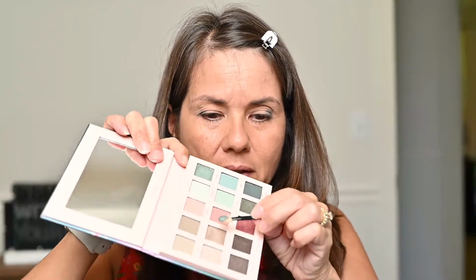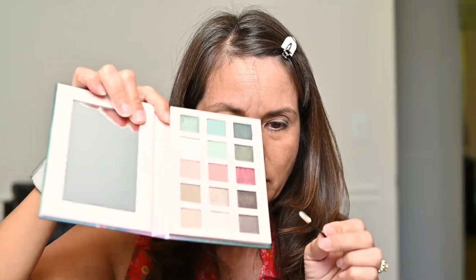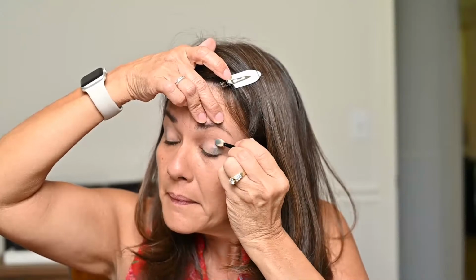I want to go pink. Of course, I want to go pink because I love pink, but should I go this neutral pink or this neutral gold? Maybe I'll do the neutral. It's called Live. Kind of a neutral taupe look.